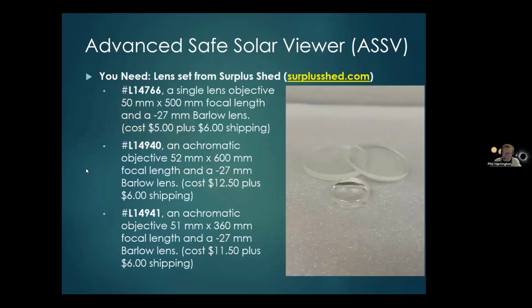Well, the lenses, you can purchase them from a place called Surplus Shed in Pennsylvania. Okay. Now, I'm not affiliated with them. I'm not promoting their product or any of these products I talk about this afternoon. This is just for informational purposes.